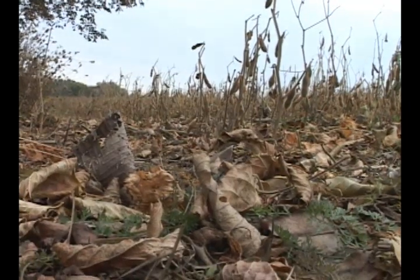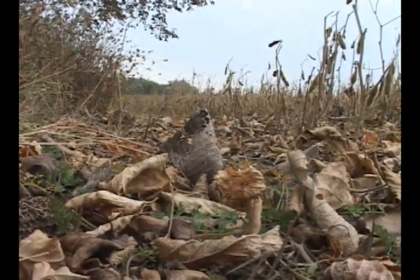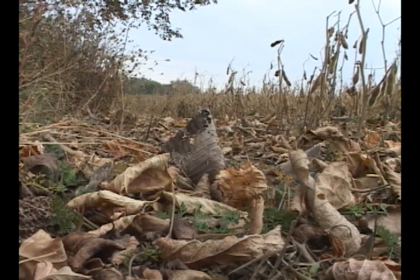Hey, now this ain't much of a hunt here, but I had to put this in. I was checking traps last year, and here comes this big old fat groundhog out of the farmer's beans. And well, the farmer had asked me to take out some woodchucks, and this one was going to be one of the bunch. Woodchuck, quit eating them beans!